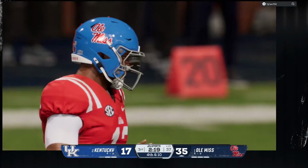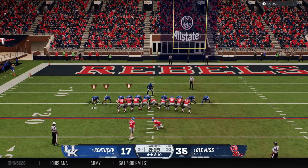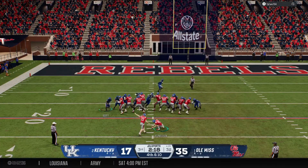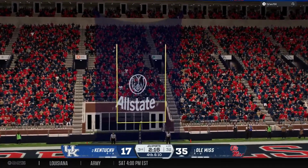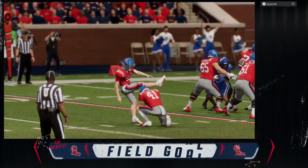The quarterback did all he could here to wait until the last possible moment, but he waits just a hair too long, which allows the defense to actually hit him as he throws the ball. He knocks it through with confidence. And they add to their lead.